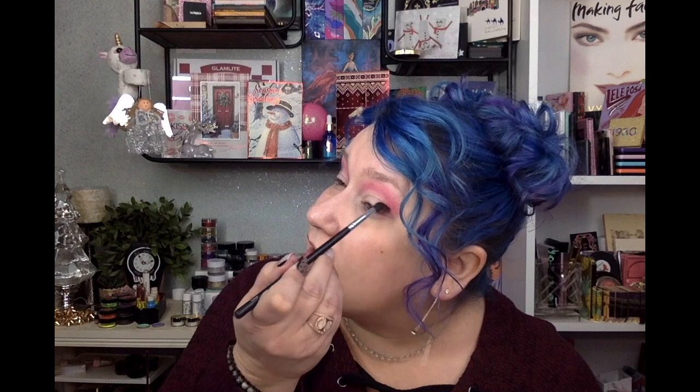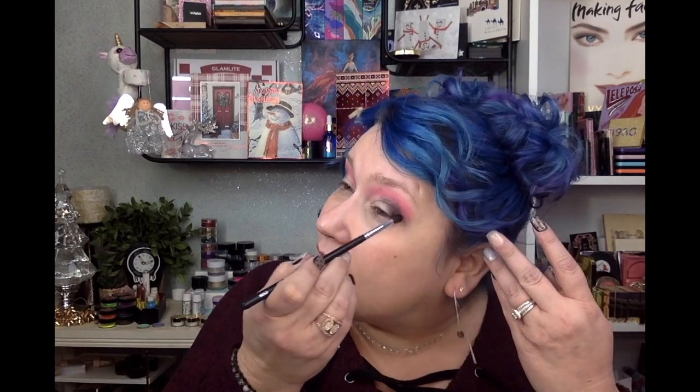I'm going to go in with a dark navy called Rigor Mortis. It swatches like a black, but I want to use it and see what it blends out to look like. I would say it is probably a very dark navy, almost black. Very pretty shade, very pigmented. The red that I used had a little bit of a sheen, like a satin type shade, not quite a shimmer.